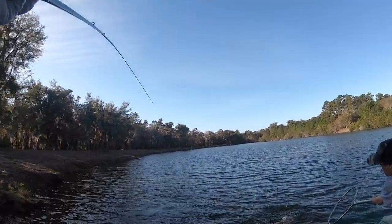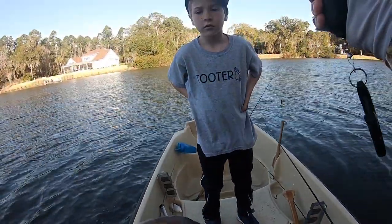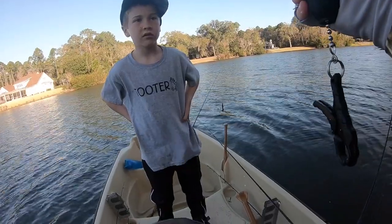Biggin, dude. Biggin. Dude, this is an 8-pounder.